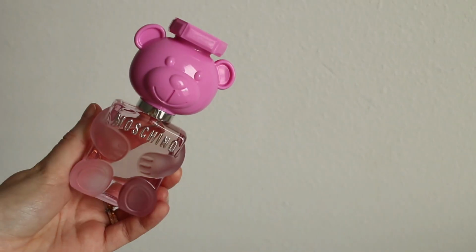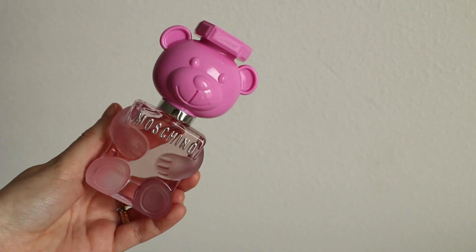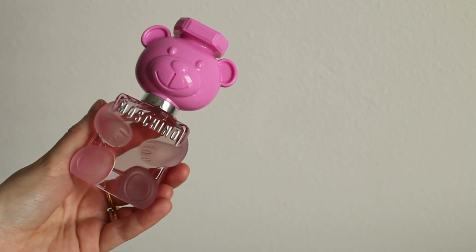This is my most recent perfume purchase, and I absolutely love this perfume, not only because it has the most adorable pink packaging, but also because this scent is just amazing. So the scent notes for this perfume are candied fruits, bitter orange, lemon, bubblegum, Bulgarian rose, blueberry, peach, cinnamon, peach blossom, ginger, musk, ambroxan and cedar.